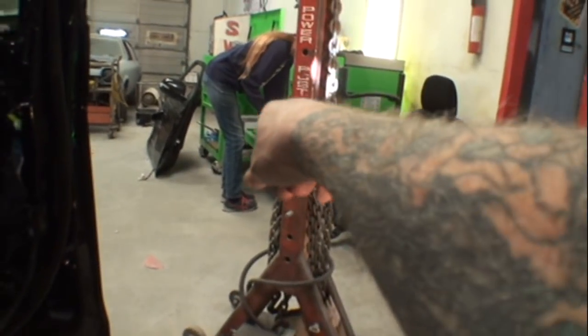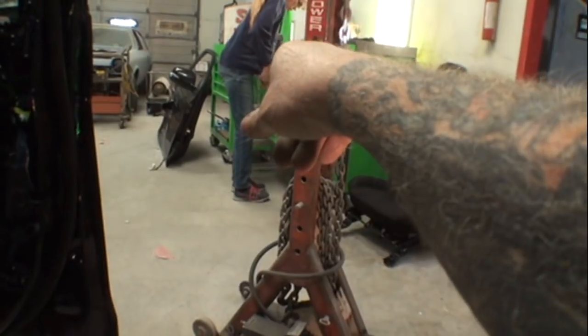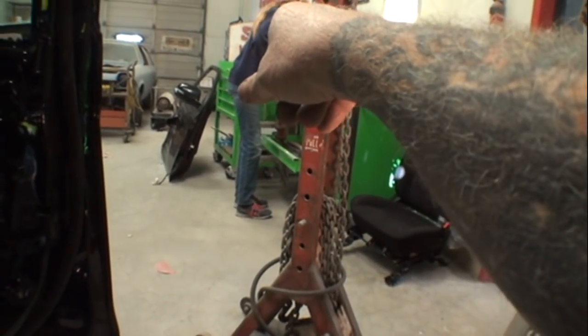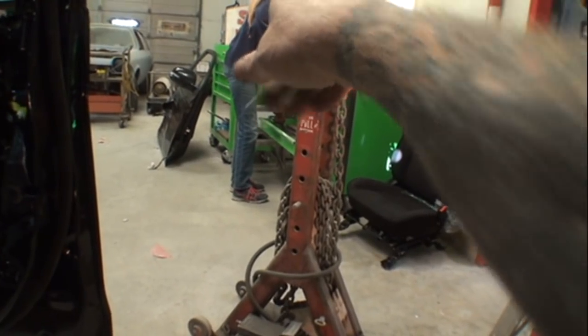You want to unscrew that off of there? Because I'm not going to use that. There you go. Take that off of there. There's actually an adapter piece on there. Make sure the adapter piece stays on it. Okay, we got to go.